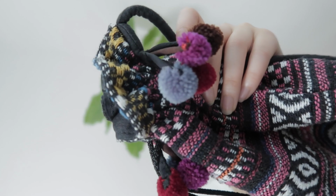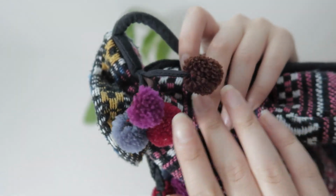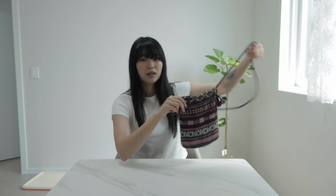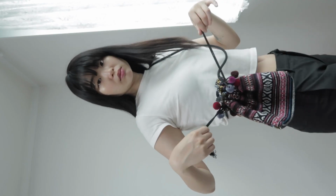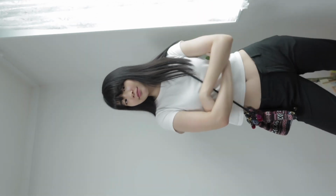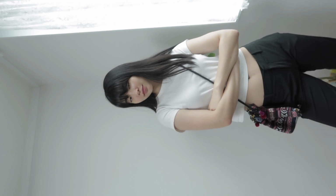And this shimuchi, this ornament, is just tangling all around here. And you can wear it like this as a skirt bag, or if you tighten the back, it becomes much cuter. I really like this bag, and the price was super cheap though.